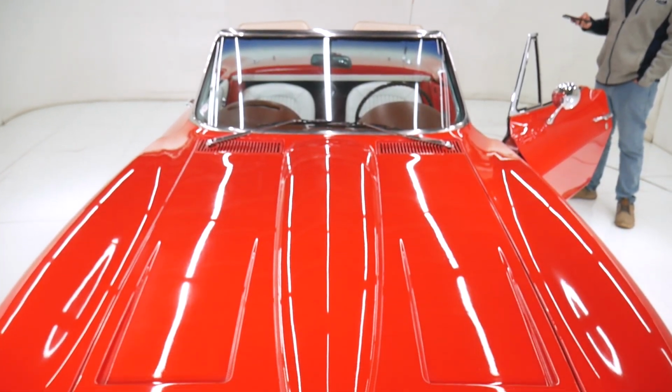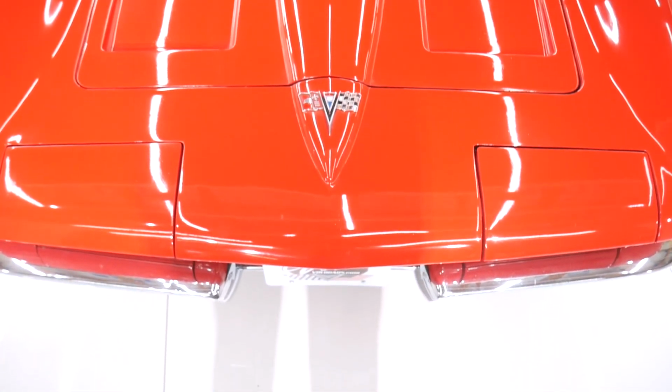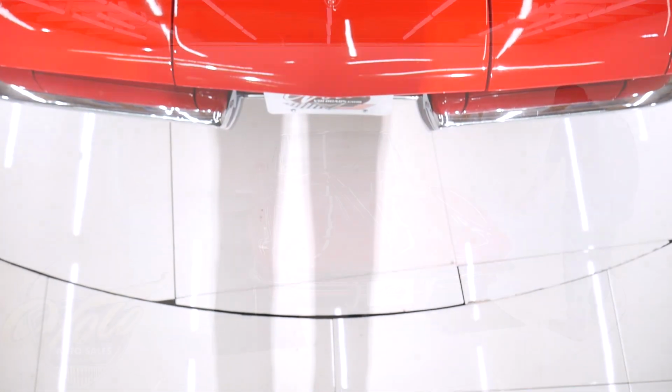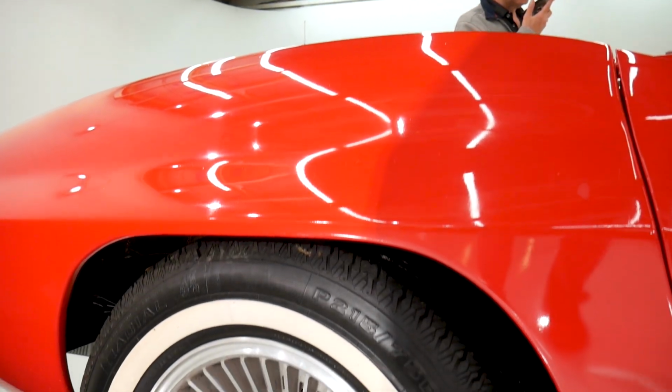The hood fits nice and square. The bumpers, the chrome bumpers are real good. Obviously, it has the knockoff wheels. It has some radial tires on there.